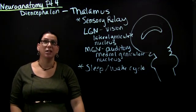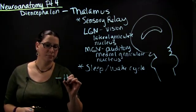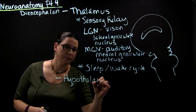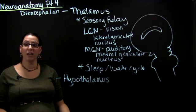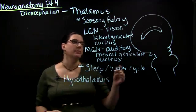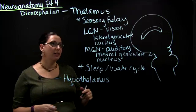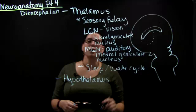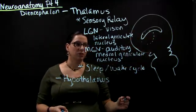The second region in the diencephalon is the hypothalamus. As its name suggests, it's located just below the thalamus. The thalamus is a little bit medial to the basal ganglia in the telencephalon. The thalamus is more lateral, though, than the mid-sagittal section, than this corpus callosum that I drew here.